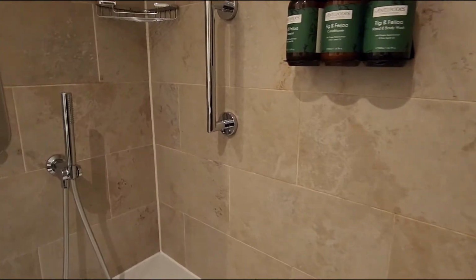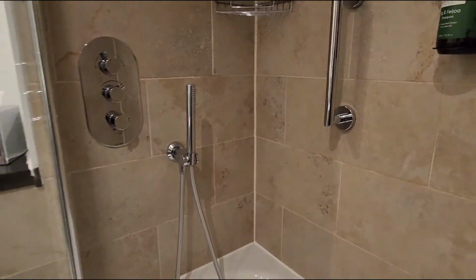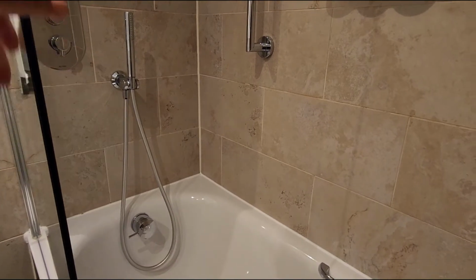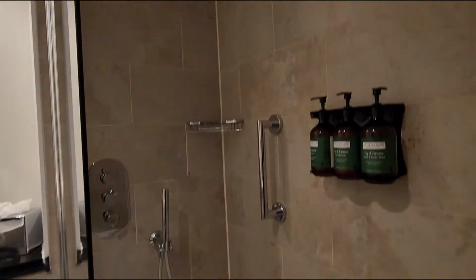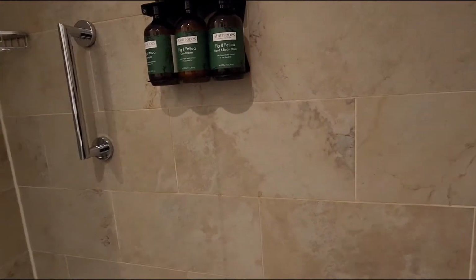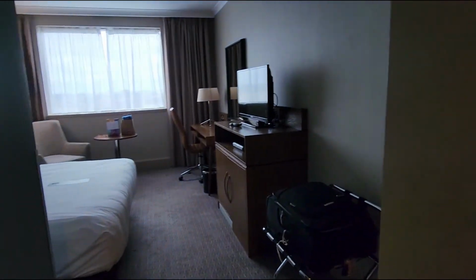Little shower, and then we have this, oh, and then the handheld shower head over here. And then this glass barrier thing, which I think is very common in Europe, to have this. But yeah. So you don't really need anything because everything is right here, which is awesome. Now let's go check out the main area.